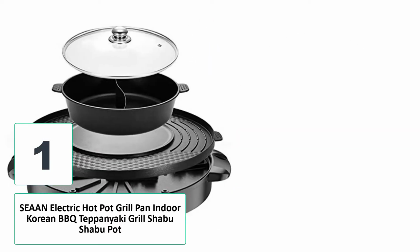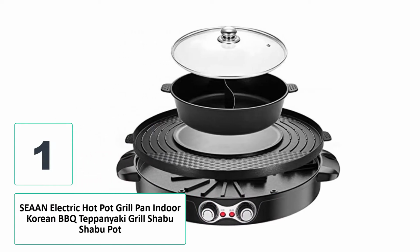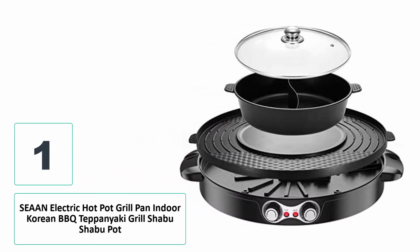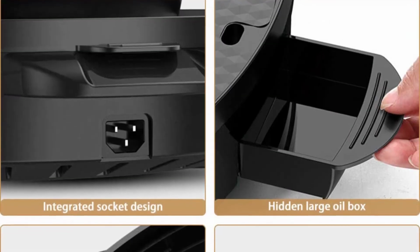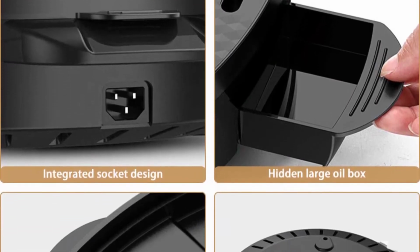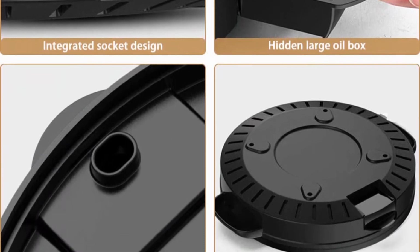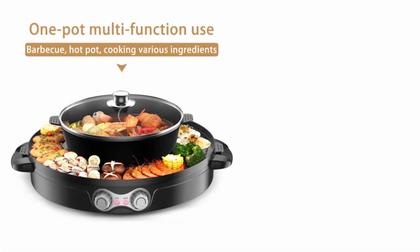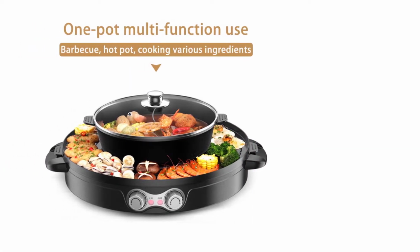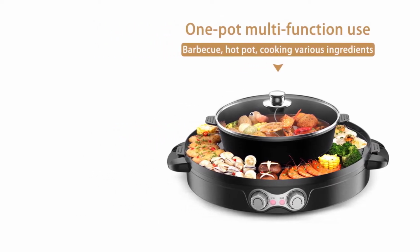Number 1. SEAAN Electric Hot Pot Grill Pan Indoor Korean BBQ Teppanyaki Grill, Shabu Pot. For overall performance and ease of use, this electric hot pot is our top pick. It's a perfect choice if you always invite people to your home for a hot pot party. This product makes a good addition to your cooking tools. The hot pot and the entire unit are 11.42 inches and 20.47 inches in diameter. It is large in size, allowing you to feed up to 6 people.